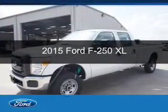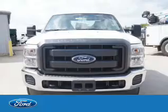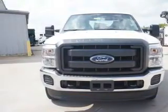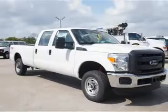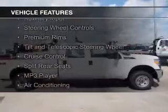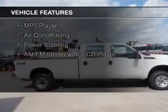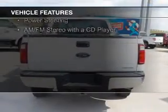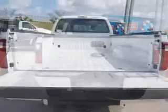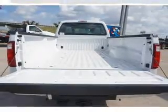This is a new 2015 Ford F-250. It's powered by four-wheel drive, a 6.2-liter, 8-cylinder engine, and a 6-speed automatic transmission. The features include an auxiliary input, steering wheel controls, premium rims, tilt and telescopic steering wheel, cruise control, split rear seats, an MP3 player, air conditioning, power steering, and AM/FM stereo with a CD player.